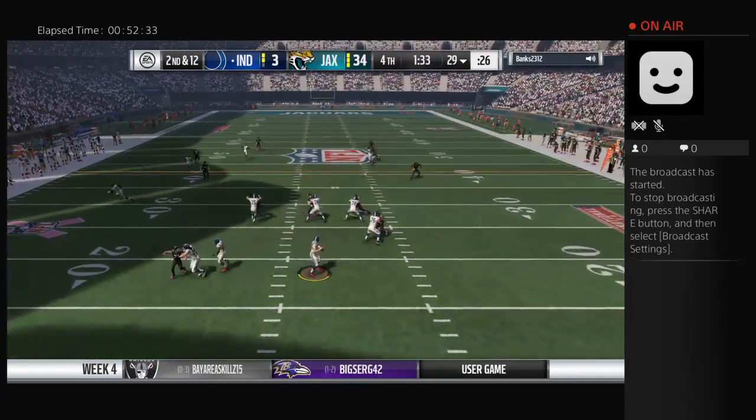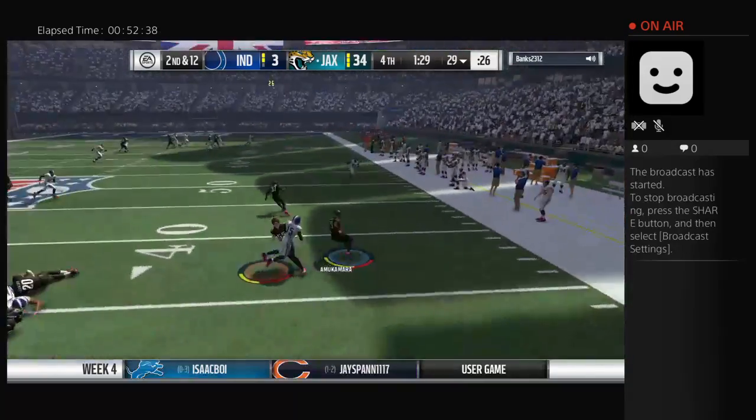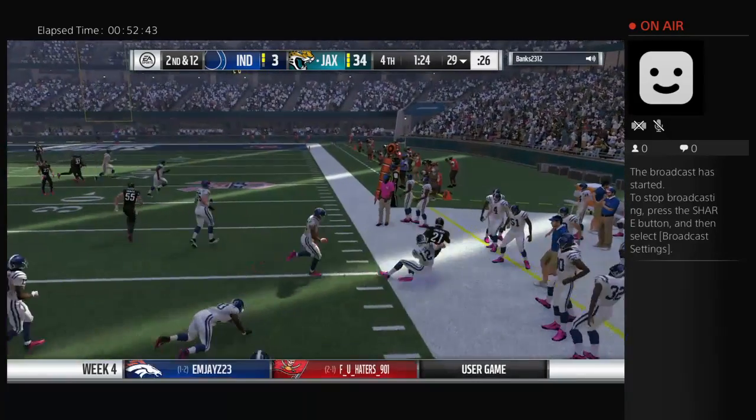Here's Luck now on 2nd down. He's going to let it fly. And my goodness, another interception. Picked off by Prince Amukamara.